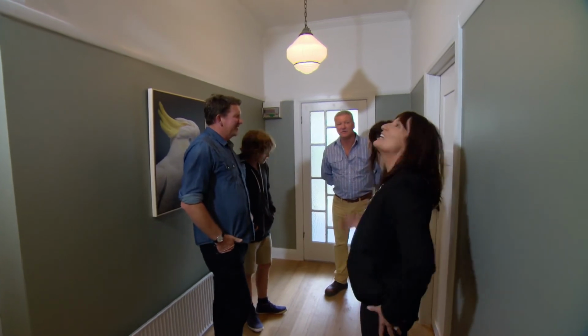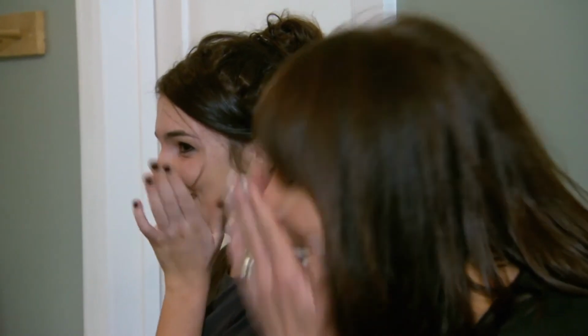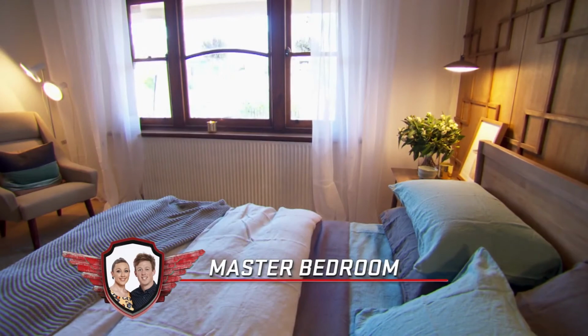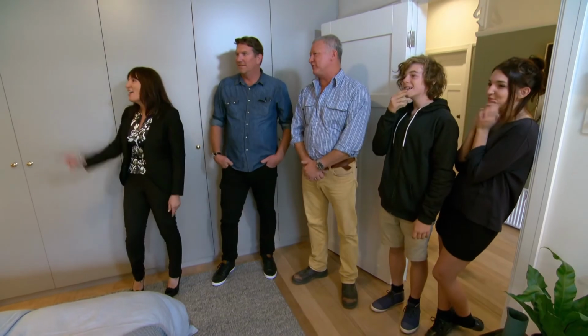Does it look different? A little bit. Incredibly different. Light and spacey. Lots of room. This is amazing. That's beautiful. I'm glad you're impressed because this is just the hallway. This cannot be the same room. That back wall's beautiful, isn't it? That is amazing. That is the most beautiful thing. That is incredible. This is unbelievable.